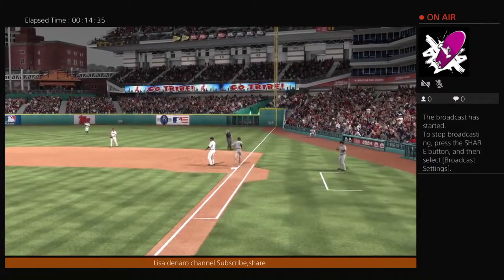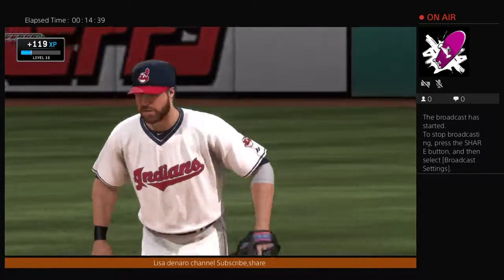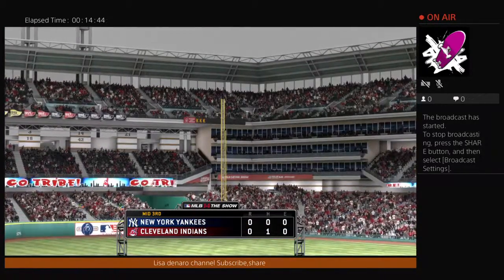And we'll have to leave it there as the play is made here to end the inning. 1, 2, 3 go the Bombers. Home half of the 3rd coming up. No score.